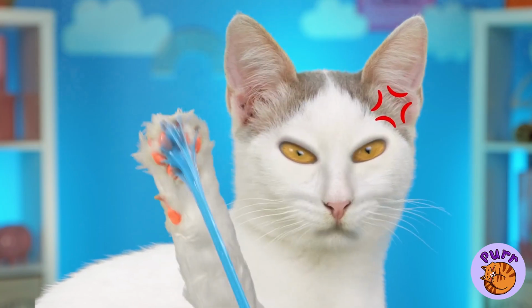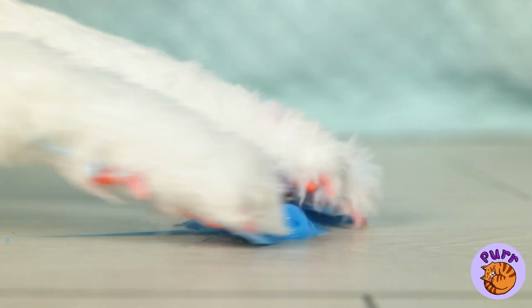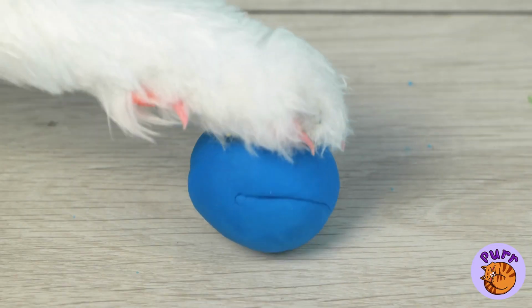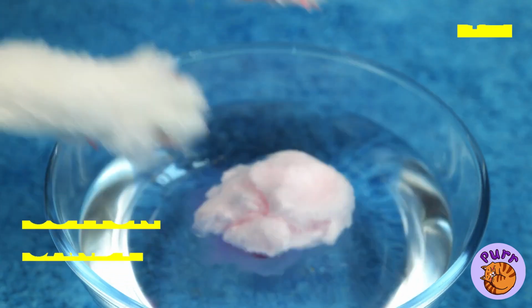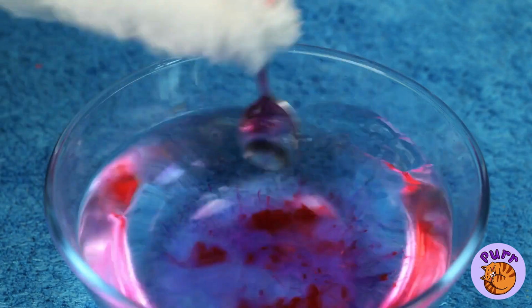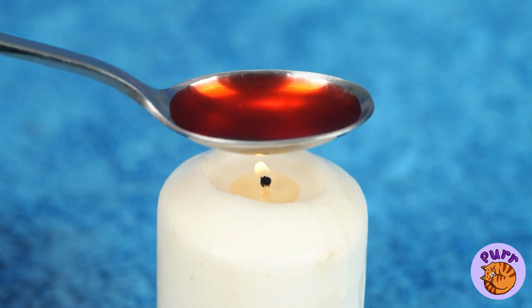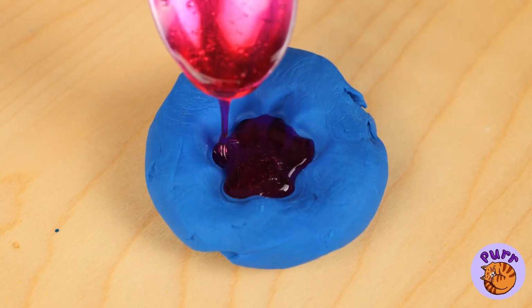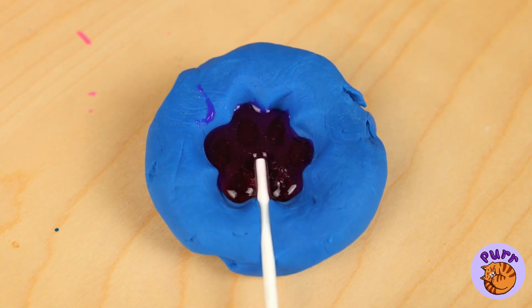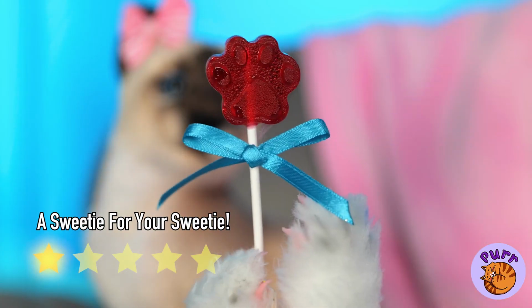Hey, pick up your slime, or we just might use it. After all, it's great for paw prints. Now let's melt up some cotton candy. Stir it up. And add some heat. Let it simmer into a sticky syrup. Pour into the mold. Add a stick, and someone's got a brand new lollipop.